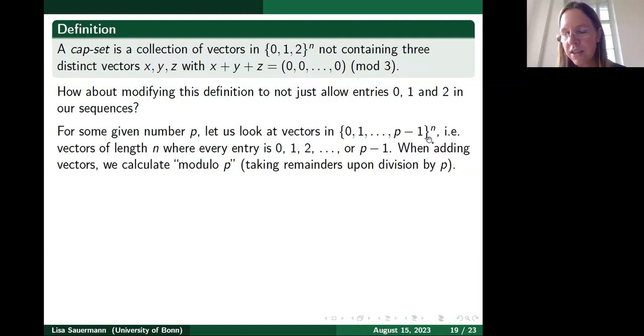So there are p to the n total vectors. So that's sort of nice, and also there's some other reasons we'll see later. Here we had three options, so let's instead take p options. Let's call these options 0, 1, and so on to p minus 1. And so then when we add the vectors, we now need to calculate modulo p, so taking remainders upon division by p rather than by 3.